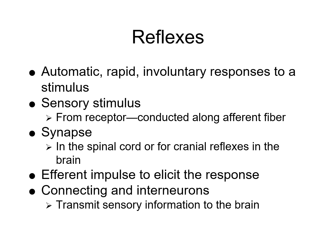Reflexes are automatic, rapid, and involuntary responses to a stimulus. They involve sensory stimuli from a receptor that is conducted along the afferent or incoming sensory nerve, and this is followed by a synapse in the spinal cord or the cranial nerve, and the production of an outgoing or efferent motor impulse conducted along a peripheral nerve to then elicit the response. An example of this would be touching a hot pan and then quickly jerking your hand away.